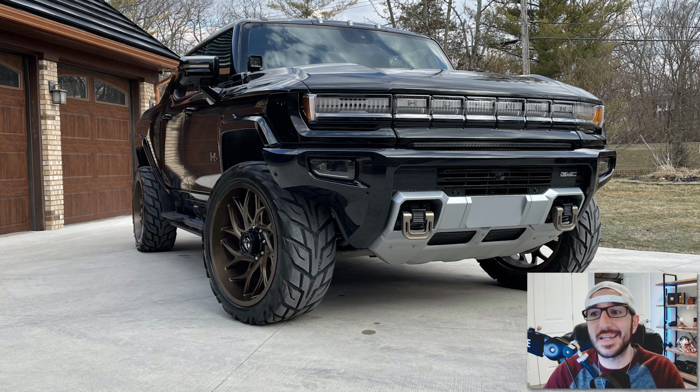So to say this thing gets attention might just be an understatement. But it should be expected with how hyped up this thing has been, how new it is, and really it's never before been seen on the road. So like any brand new vehicle, when it's something new, there's going to be some hype and some attention around it.